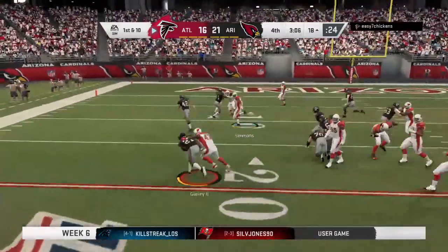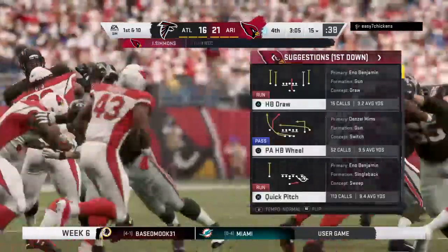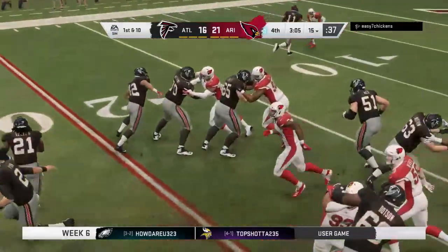Here comes carry number 10 for Gurley. Oh, no, he lost the football. And this is recovered by the Cardinals. And they had it there so close to the goal line, a chance to take it across, claim the lead here in the 4th. Boy, that was a big, big mistake.